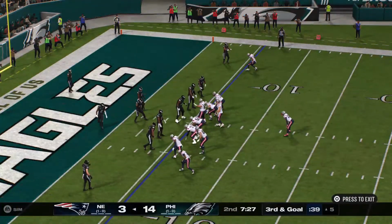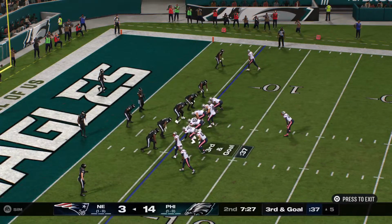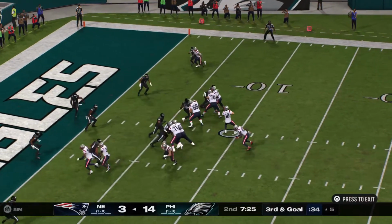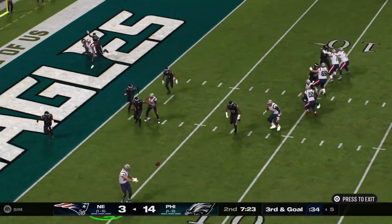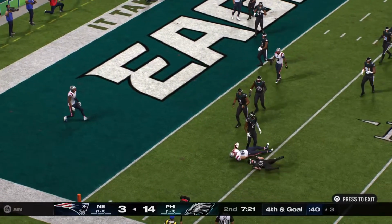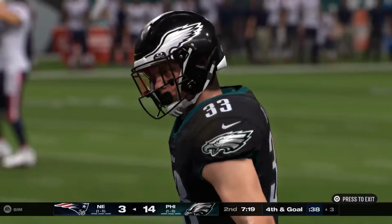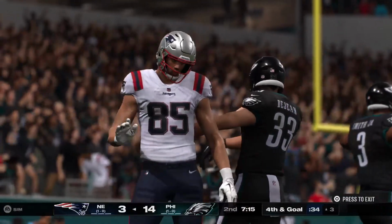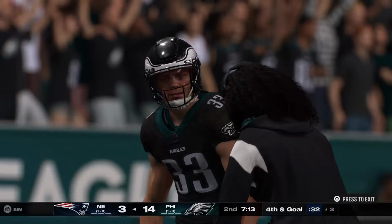From back at the 5. Here now 3rd and goal. Here's May. This one caught at the 4. And he can only salvage a couple there. Down to the 3. And now it's 4th and goal.